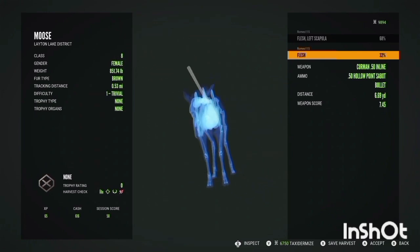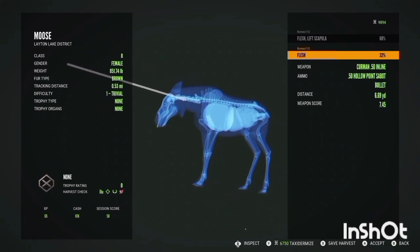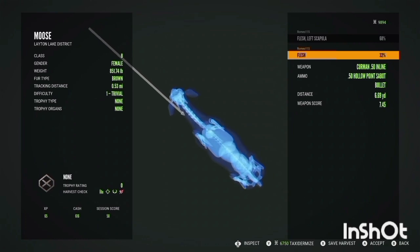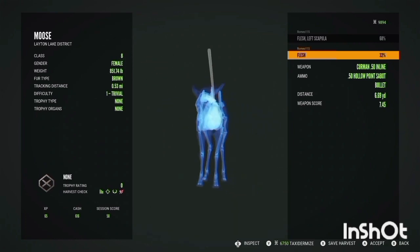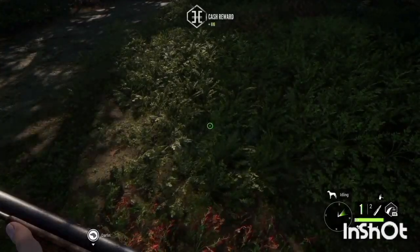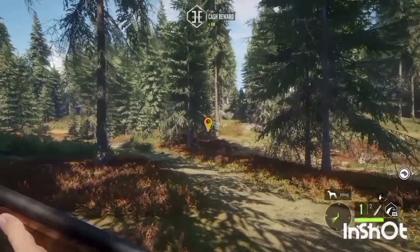Second shot, I don't understand how that was, but that was almost 7 yards away, 6.69 yards. And okay, I see it. It missed the ear and pretty much went down her neck. That second shot was also kind of in self-defense.